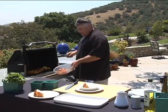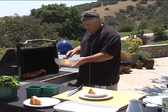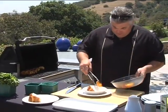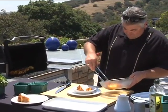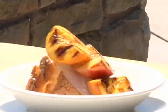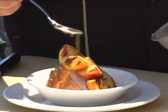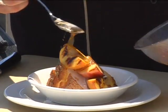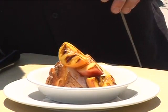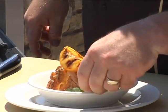Just give that a nice toss, allowing that maple syrup to kind of recoat everything. And really, it's just a matter of taking our fruit and getting it into the bowl with that beautiful angel food cake. Take a little bit of that syrup that's been created from the hot fruit and the maple. Just pour that right over the top. We've got a little bit of fresh mint. Put that right in there.